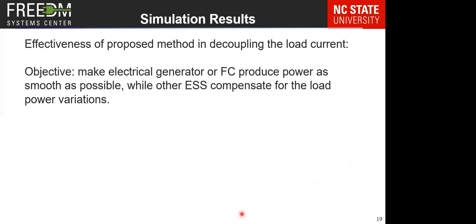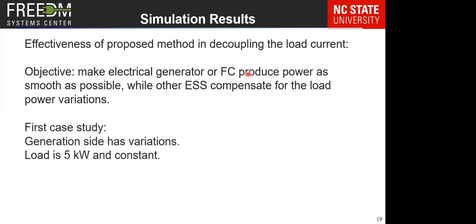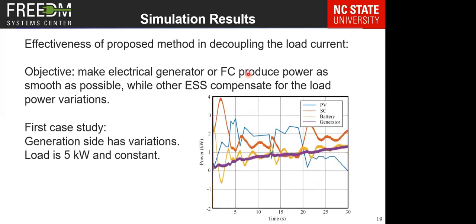Let me explain the ideas of EMS and frequency decoupling in the simulation results. The objective is to have the electrical generator or FC produce power as smooth as possible, while other ESS compensate for the load power variations. We have two case studies here. In the first one, we have lots of variations in the generation side. We have PV arrays in the system, which produce lots of variations over the different times of the simulation. These variations come from the nature of the PV arrays. They cannot be estimated or predicted.